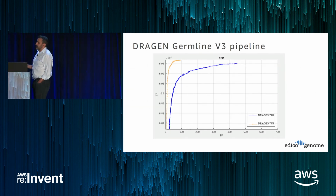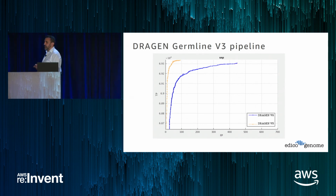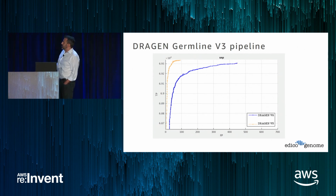To touch also on what Peter said earlier, a lot of these algorithms before the FPGA acceleration were very difficult to consider. If we put them in software, it would take so long to execute that we would be reluctant to implement them. With the FPGA being there, we go for the most optimal algorithm and figure out how to optimize it later on. DRAGEN V3 is the new iteration that will be coming up at the beginning of the year. In that case, we focus on the SNPs. The previous slides focused on the indels for V2. V3 gives you a significant gain in the SNPs and many fewer false positives.